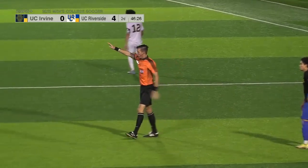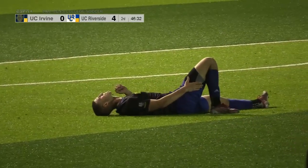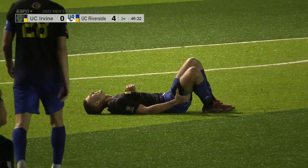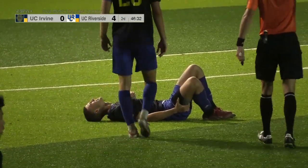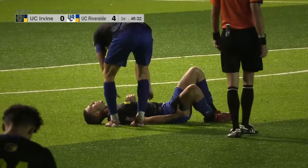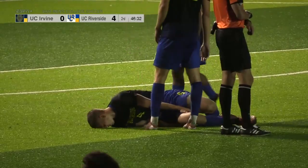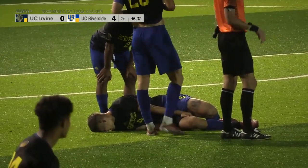Irvine with the foul. And timeout here on the pitch. There is a player down. That looks like Alexander Vukovic. He's holding his right thigh. He's in some pain, so timeout as teammates will come over and tend to their fallen mate.